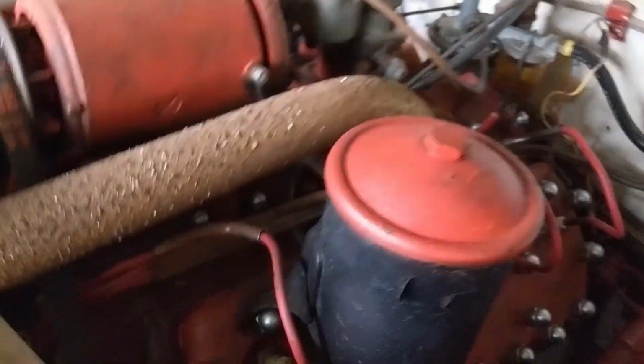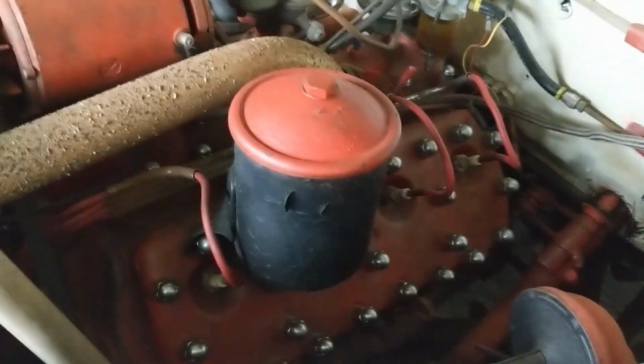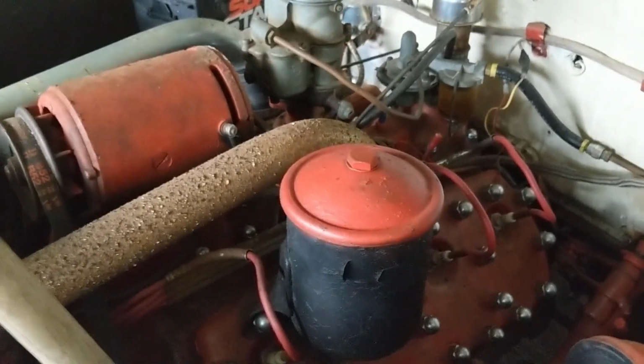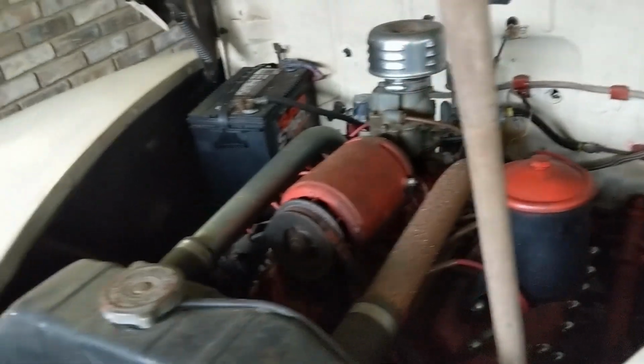Yeah. He spent a lot of time going to car shows and swap meets and picking up little things here and there to fix things or to make things better. Flathead V8. He enjoyed that a lot. Yeah.